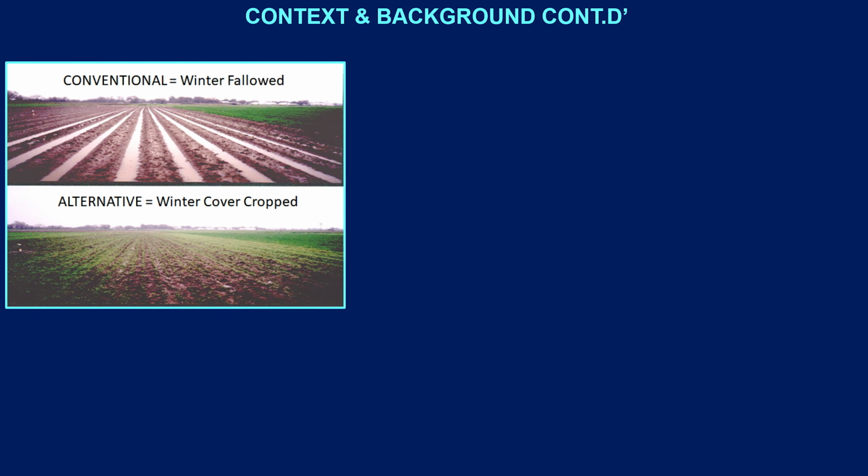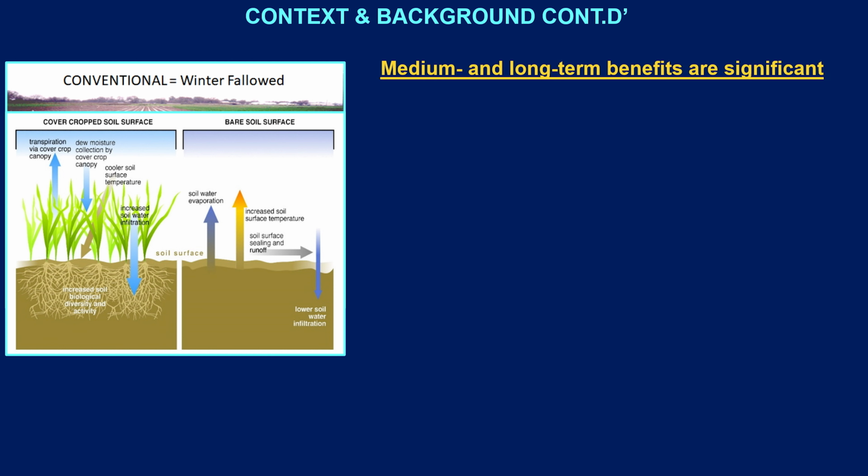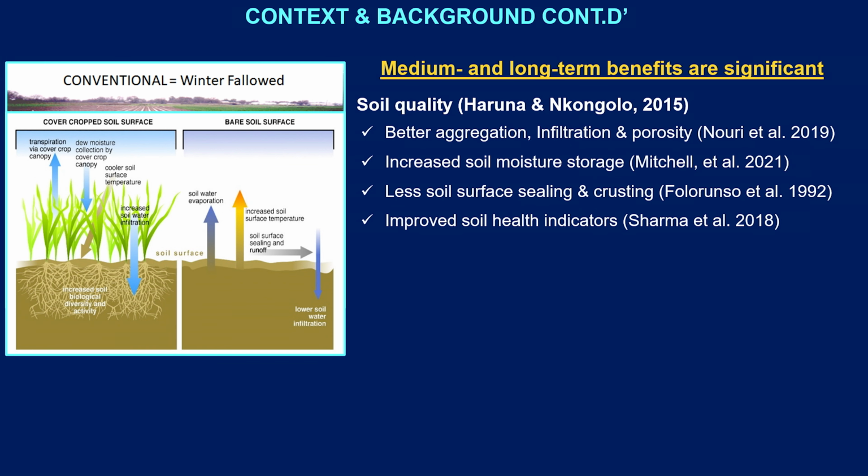Here's a picture of the conventional winter fallow and the winter cover crop in annual crops. Again, a little bit of the mechanism of one versus the other. One of the questions is how long it takes to generate the benefits of the cover crop, and this question is still unanswered. The medium and long-term benefits of winter cover cropping have been documented by several articles in terms of soil quality: better aggregation, better infiltration, better porosity in the soil, increased soil moisture infiltration and storage, less soil surface sealing and crusting, and improved soil health indicators. So those are all being worked and addressed.